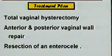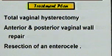Treatment. When you have the degree that she does, medical management probably not going to do anything. You're going to have to do surgical treatment. The uterine prolapse, total vaginal hysterectomy. The rectocele and cystocele, anterior and posterior vaginal wall repair, and enterocele is basically resection. And it's really a surgical treatment.